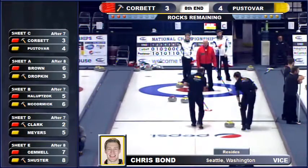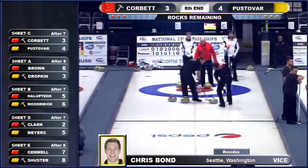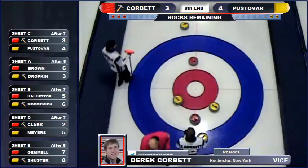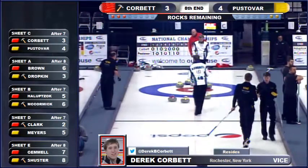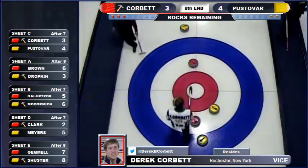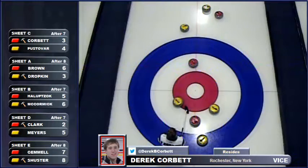This looks a little heavy. It's coming down, though. They corner freeze on that Corbett stone, that's a pretty good shot. Yeah, the corner freeze is probably really good. It took away the double for sure. Come through the hole? Kind of cross the face. Yep, the run double, that's what they're looking at.